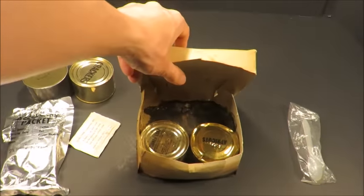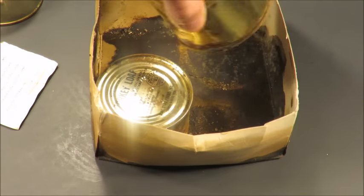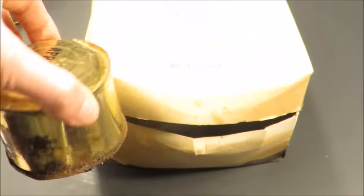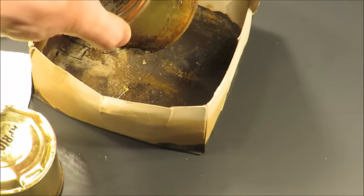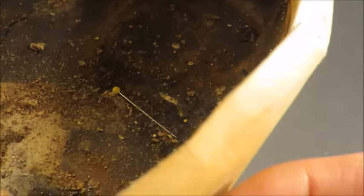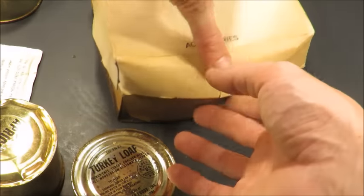Okay, let's see what we got going on here. Oh, that's kaput. Oh, wow. Cool. That's a canned fossil. Hey, is that a pin down there? What the heck? Look at that, sitting in the bottom in there. It's kind of weird, but I think it's infused in there anyway. Some old pin.